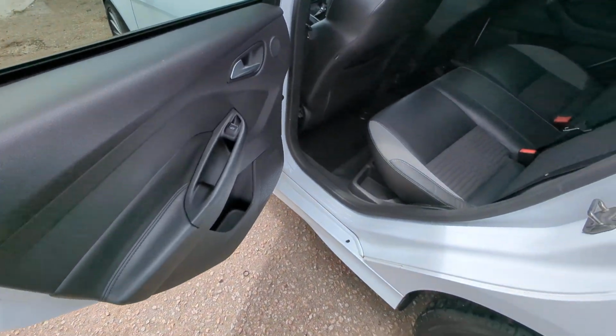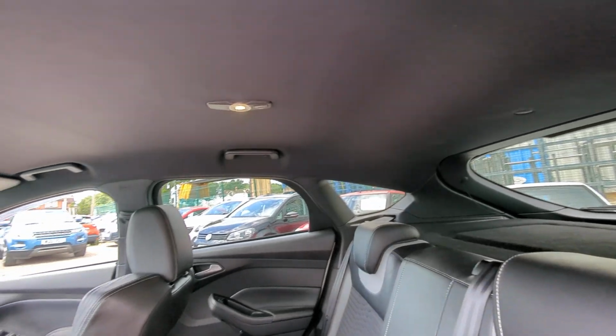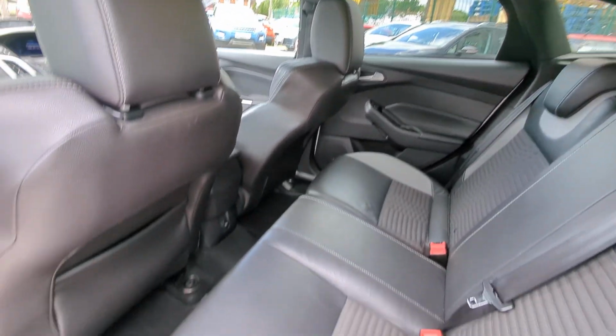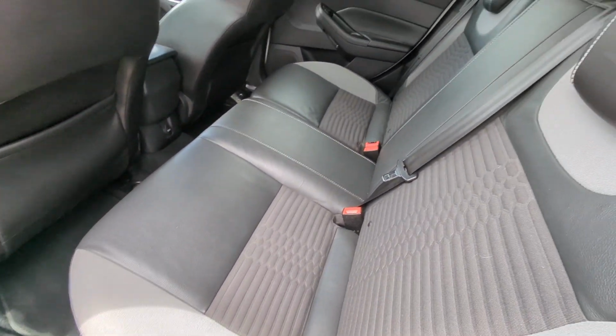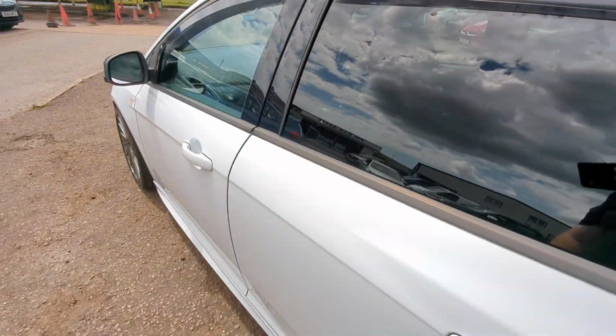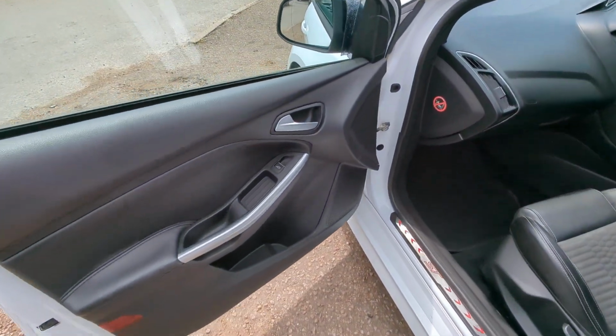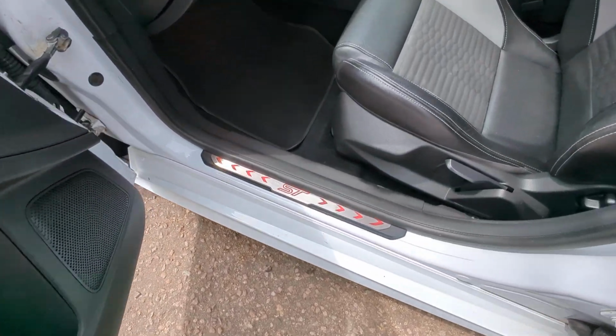Other side, obviously much the same, but just so you can see everything from all angles. But it's nice and tidy in there. All black headlining. No indentations from car seats or anything like that. Right, onto the front then. Electric windows in the front.